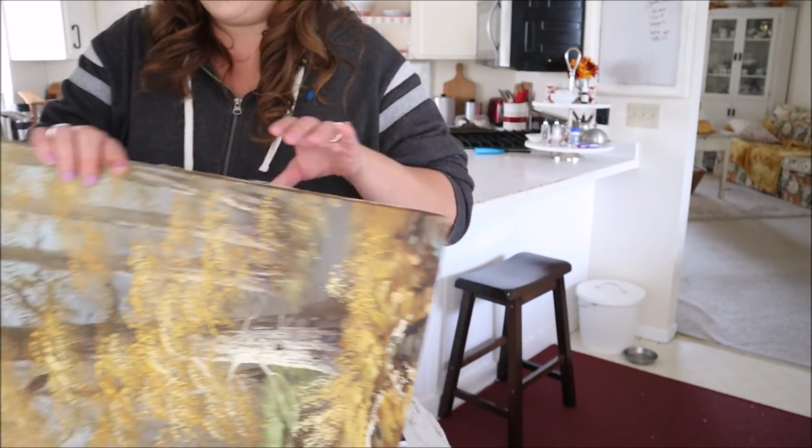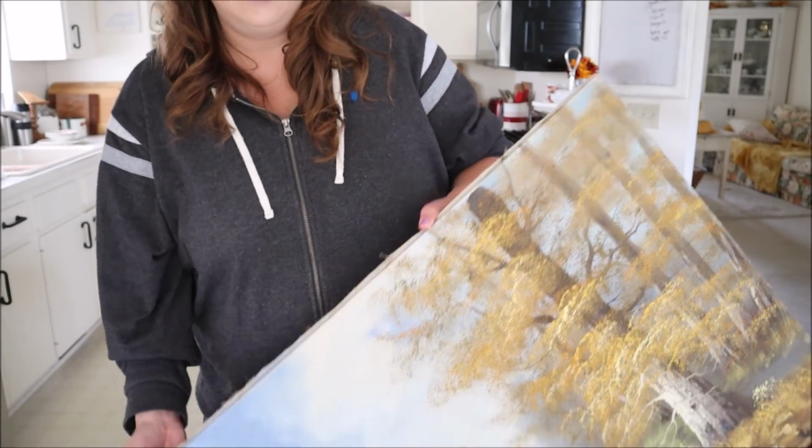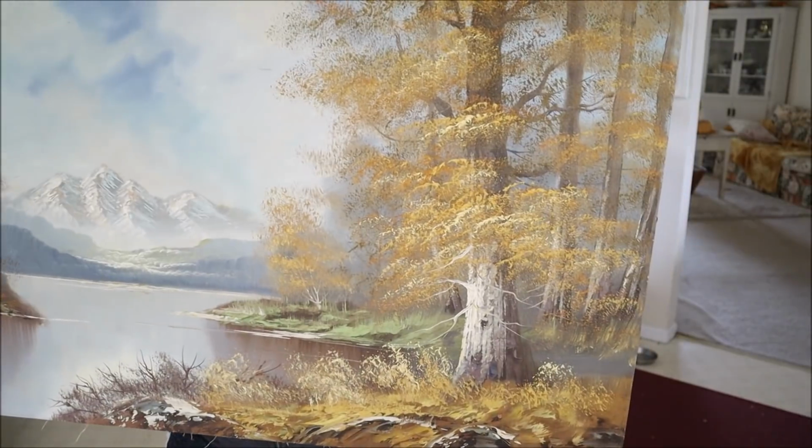Alright, so I have one more item that I picked up at the thrift store, and it is very, very large. It is a painting, and I am so excited about it. It is like a fall scene, and it's huge. Let me back up here. It was $7.99. I don't know if I'm going to be able to share it with you, but I'm just going to stand up and try to hold it up. It looks like this.